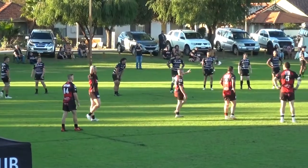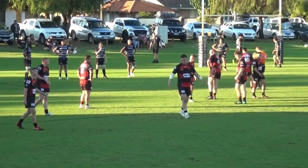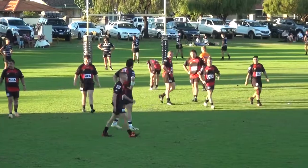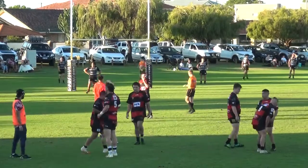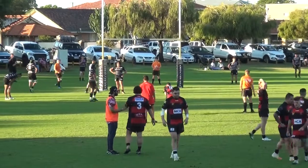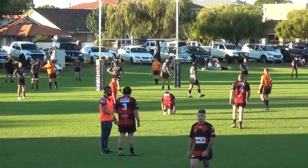Kalamunda retain the ball with that penalty. 2 offside points. Now we'll take the points. Braden Forrest will attempt to add another 3 for Kalamunda. Stretch them back to a 9-point lead. Bit of angle for this shot from Forrest. Distance will be no problem.